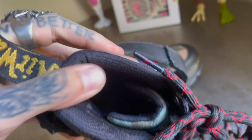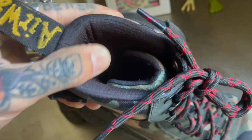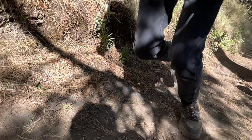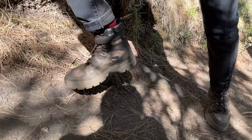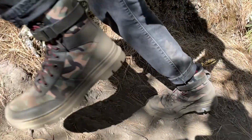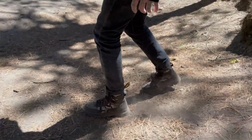I was putting myself out there a little bit more than I would normally just because I wanted to put them through a test so I can kind of put my seal on this, that these are proper hiking. Again, I wouldn't say extreme because I didn't do extreme hiking. This was adventure hiking in a national park, again, with creeks, mud, wooden bridges, different rocks, steep hillsides. Worked fantastic.